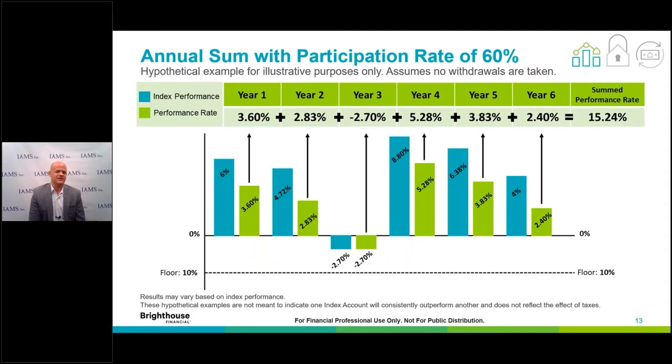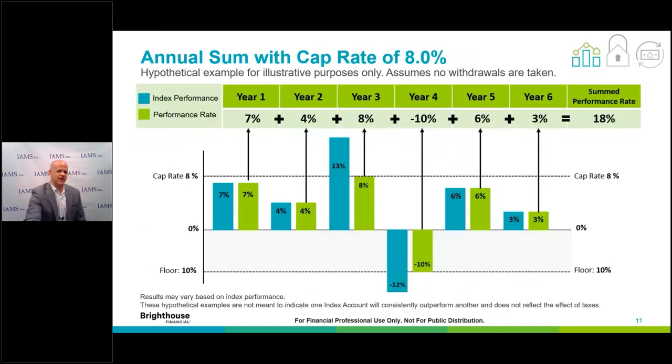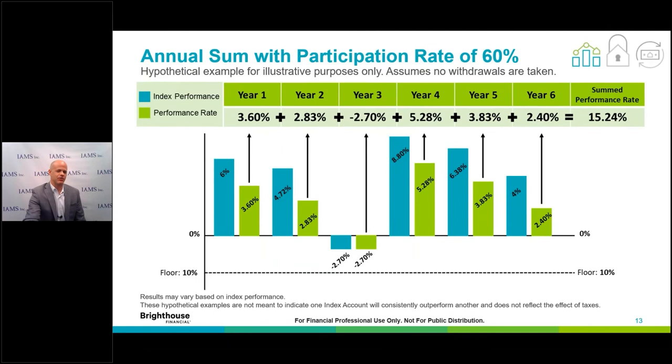But 6% return obviously would net a 3.6% after the 60% par rate is applied. And going on so and so forth throughout the 6 year, you're at a 15.24% credit on your money. And it's not quite as good as a summed strategy in that previous one where 18% was what the credit was, and this was 15.24%.